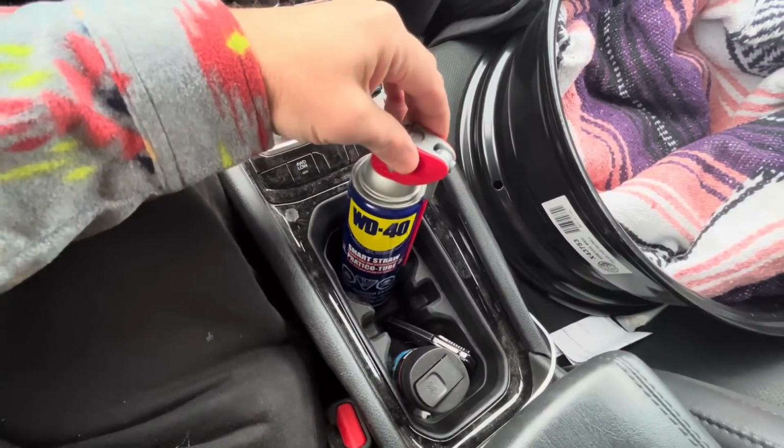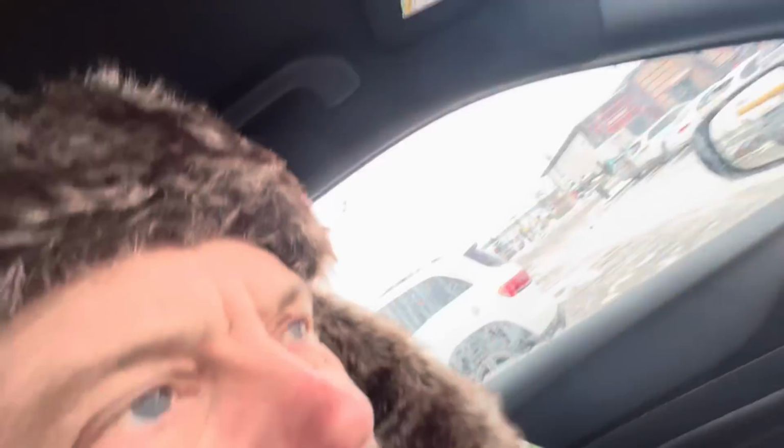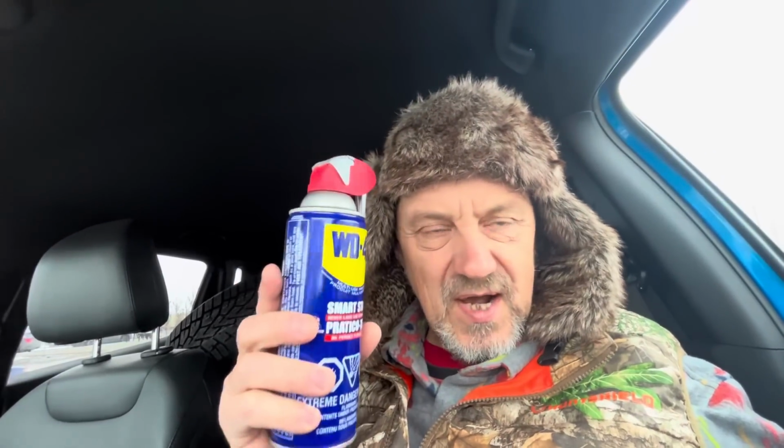I know a lot of farmers and truckers like this, but I used to spray this stuff on my binders, right? Because binders get rusty very fast. And what I found, that nobody tells you, is that this is not for outside use. In trucking, if you use this, it actually attracts dirt. Believe it or not, it captures dirt.